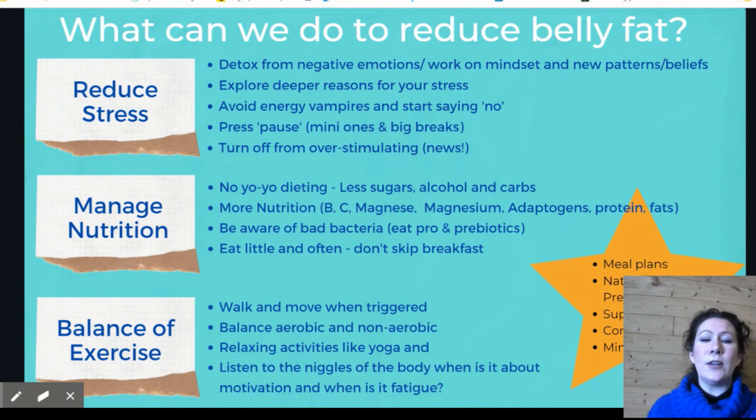Try to eat a little bit and often so you're not overwhelming your digestive system. If you don't get hungry in the morning, you could be in one of the stages of adrenal fatigue, or you might be really starving in the morning. I've been both because I've been through all those stages of fatigue. So in that case, try to have something in the morning, have some protein, get everything moving.